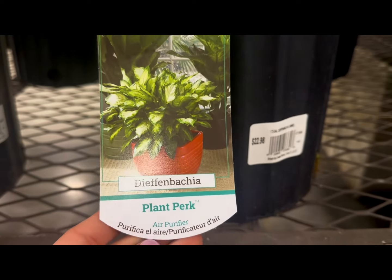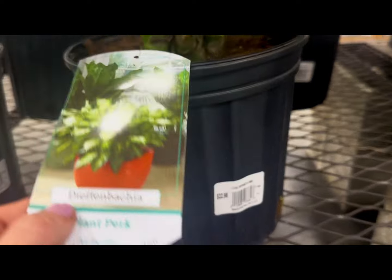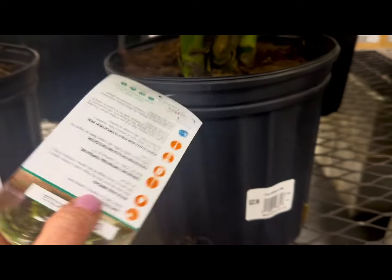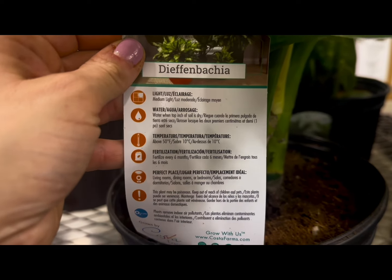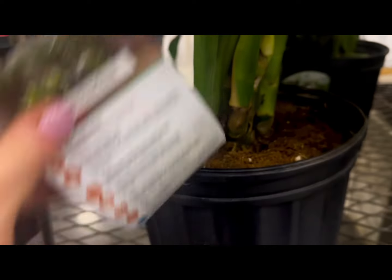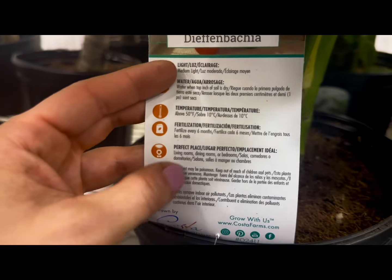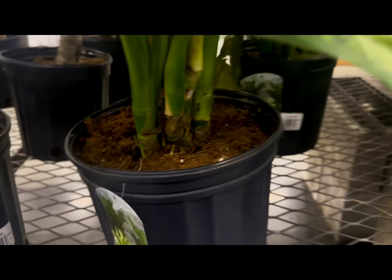$14.98. Look at this air purifying plant. Transplant it into a pretty container, guys, and you're going to have an absolute showstopper. Prefers medium light, temperatures above 50 degrees, water one time each time soil feels dry. And what does it say about perfect place? Living room, dining room, bedrooms. Beautiful.